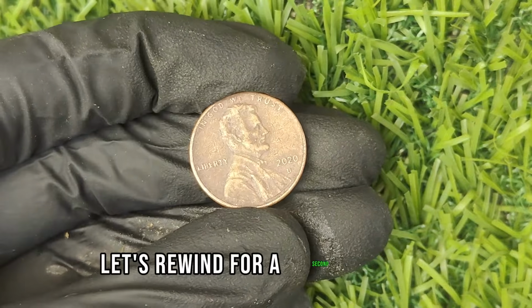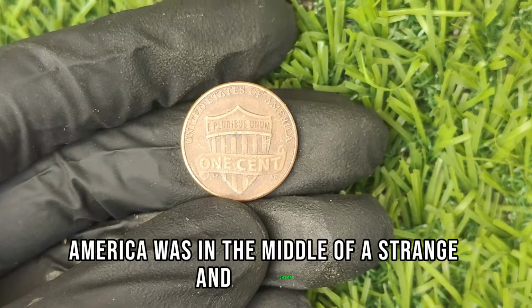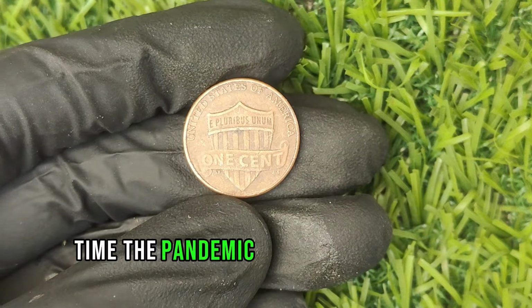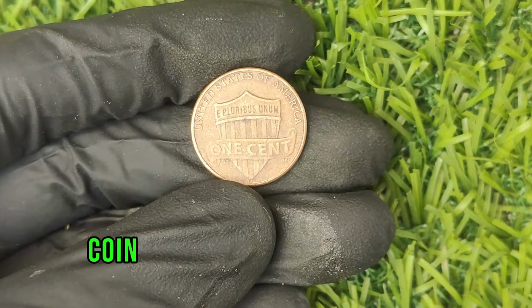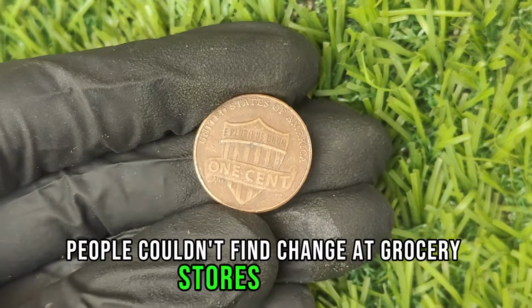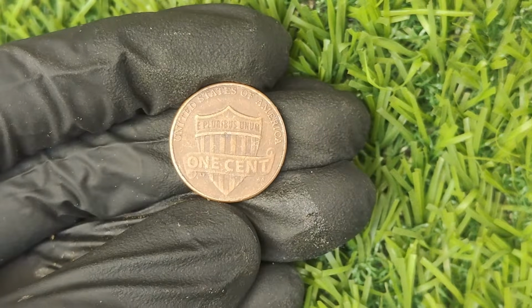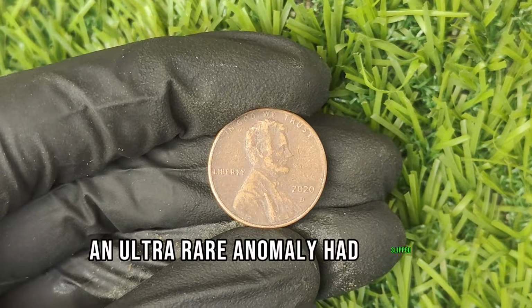Let's rewind for a second. In 2020, America was in the middle of a strange and uncertain time. The pandemic had slowed minting operations. Coin shortages rippled across the country. People couldn't find change at grocery stores or banks. Few realized that among these limited batches of pennies, an ultra-rare anomaly had slipped through.